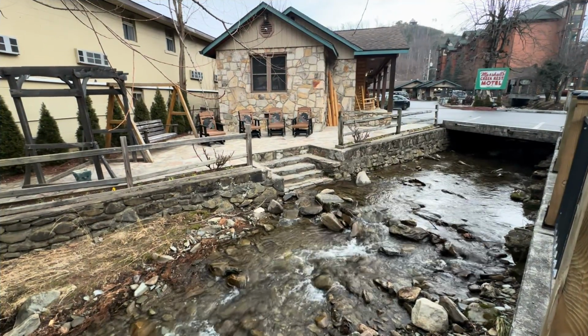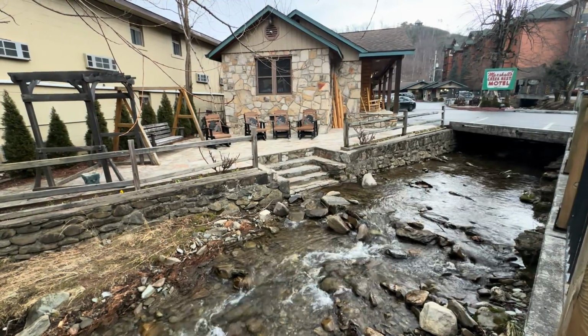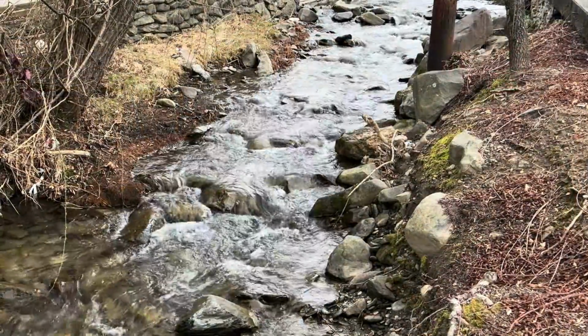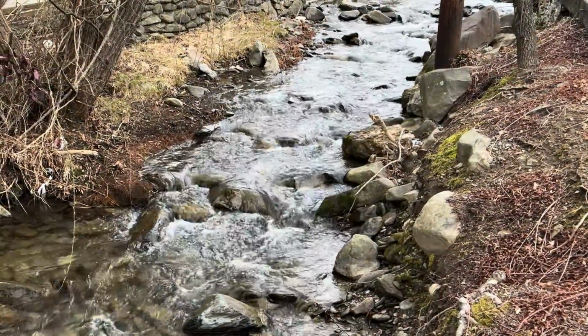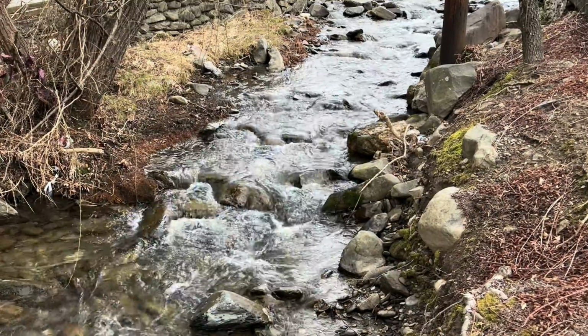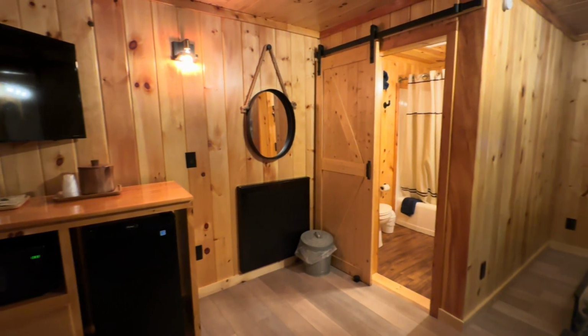Hope you guys enjoyed our tour of the Marshall's Creek Rest Motel in Gatlinburg, Tennessee. What did you think about it, Bobby? The room was clean. I slept well because of those soft sheets they had on the bed. It was very comfortable. The bathroom needs some counter space. There isn't any. The shower had good water pressure and it was hot.